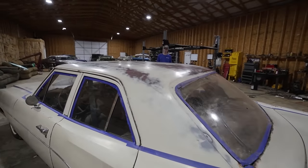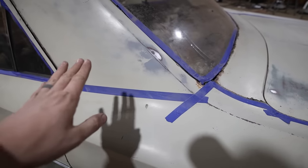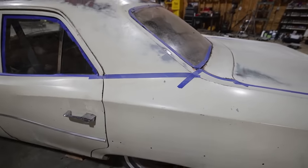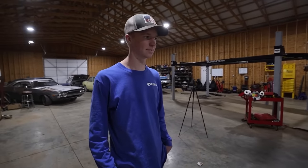So I've taped off our two-tone line. So this is where the black will stop and the tan will remain. I am beyond ready. What do you think, Breyer? This is your first paint job here, isn't it? Yes, it is.